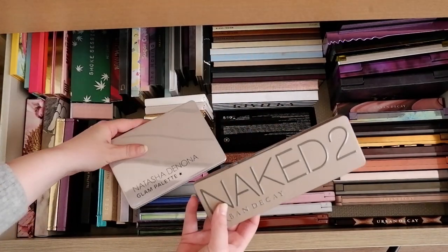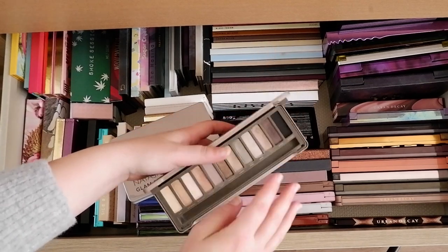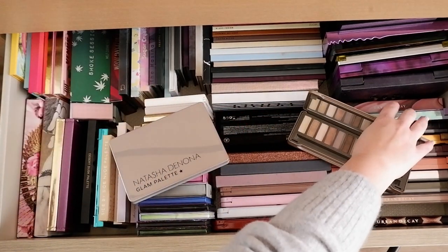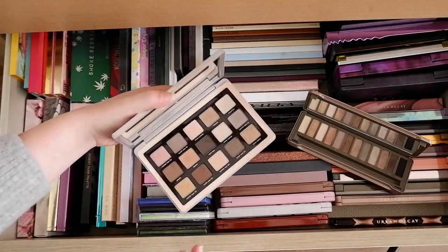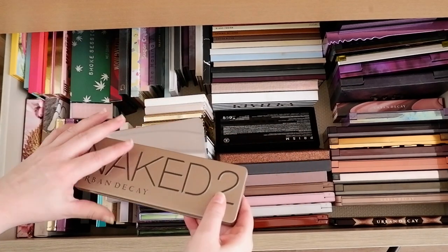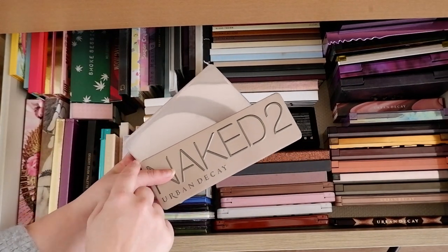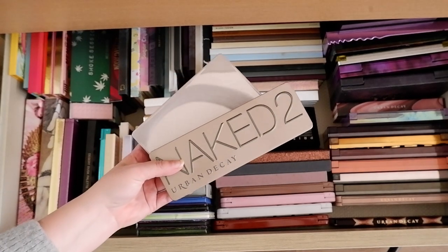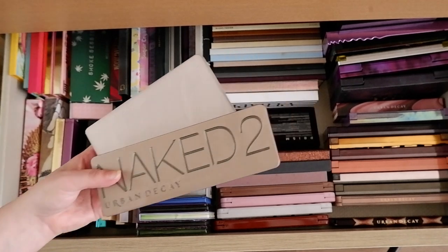So I was saying in my recent videos how I feel that the Urban Decay Naked 2, you down here, and the Glam from Natasha Denona offer something similar. So I'm not sure yet, but I think in my get ready with me, I want to do one look with one palette on one eye and then a look with the other palette on the other eye, just to see how they compare. I think that will be fun.